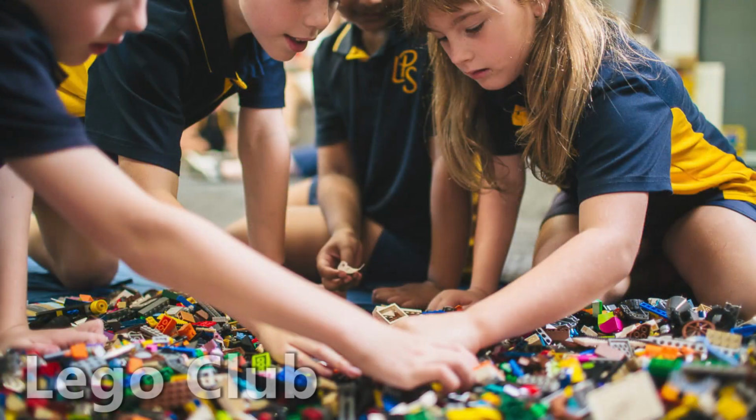Okay, so one of the things that we try to do at our school is try to make sure that children get an opportunity to have an eclectic mix of things to do. So we have a whole variety of clubs that occur during lunch times.